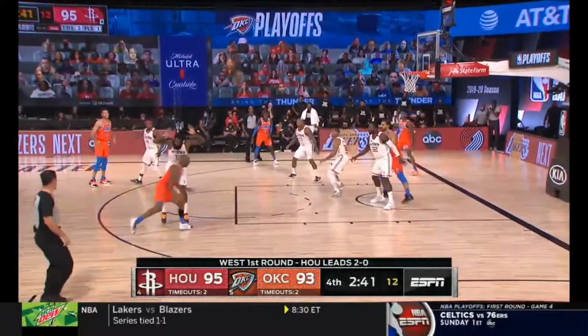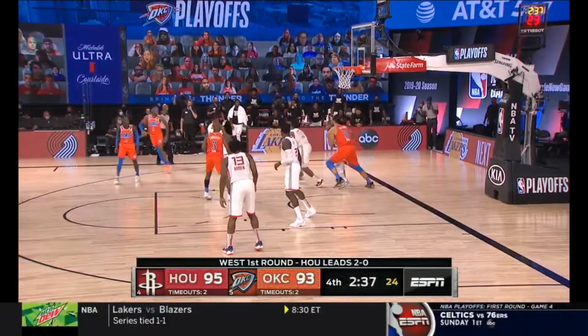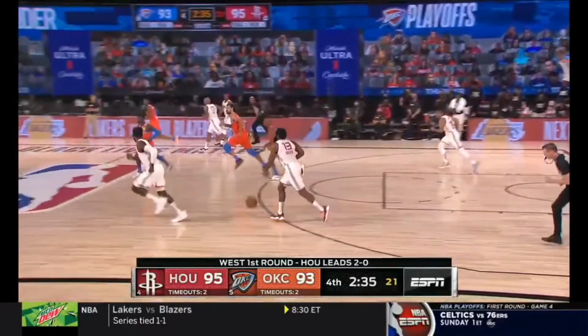Gilgeous-Alexander swings it around. They whip it around to Chris Paul. His floater high in the paint. Tipped up, rebounded by Eric Gordon. Houston leading by a bucket.